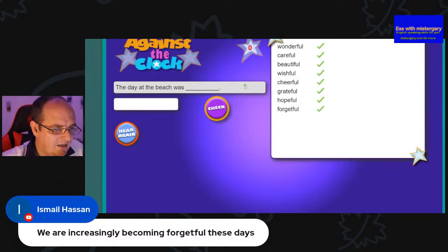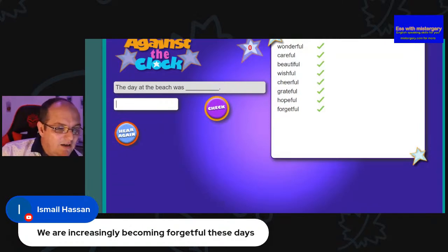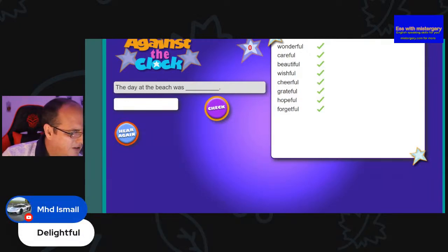Delightful. And the day at the beach was delightful. Yes. Forgetful. Delightful. Forgetfulness is a problem for a lot of people, not just teachers. People in all walks of life suffer from a bit of forgetfulness. They forget things that they shouldn't forget, but we do. Delightful. From Mohammed Ismail, has he got it? Let's have a look. We've got delightful. D-E-L-I-G-H-T-F-U-L. Delightful.